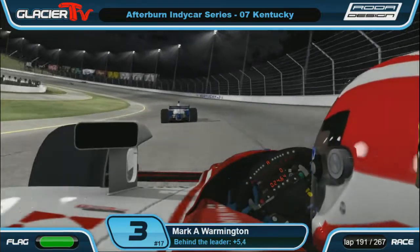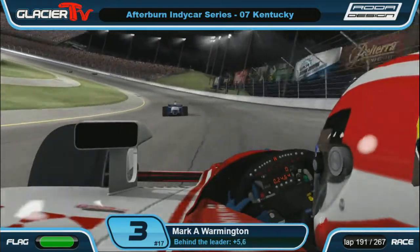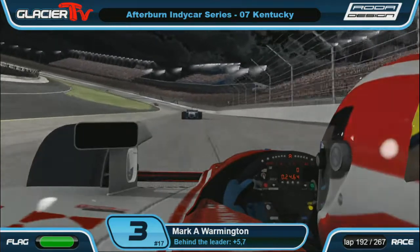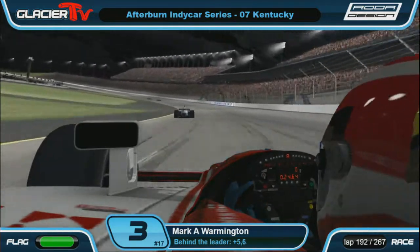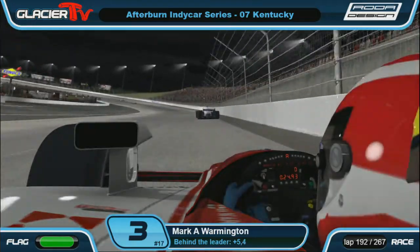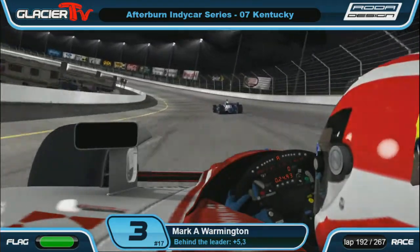Tim's only about 2 seconds behind putting a lap on 5th place Andrew Aitken, and he's about 3 seconds shy of putting 4th place John Ailes a lap down. So in a few laps, it looks like we may just have 3 gentlemen on the lead lap.